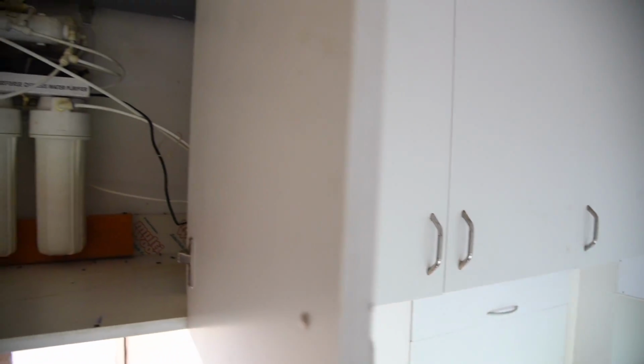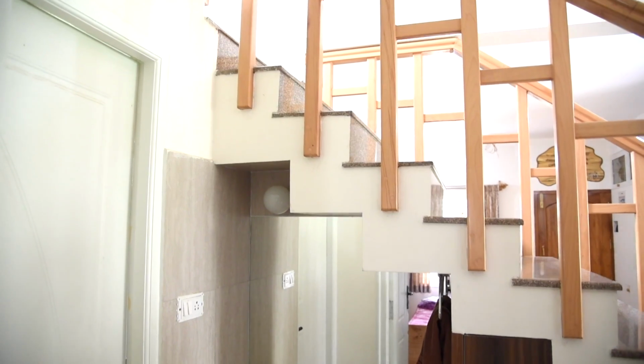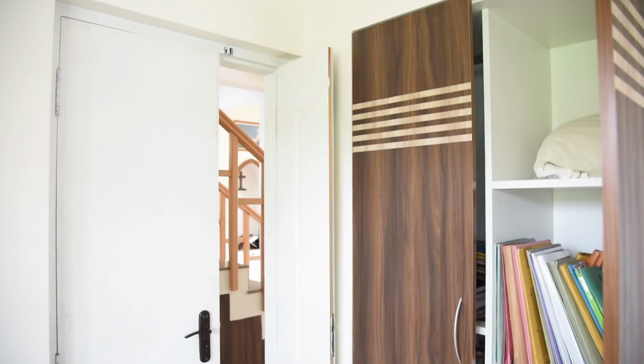The water purifier is also placed in such a way as to save space. A portion of the staircase is utilized for the wash basin. Most of the essentials are placed to save as much space as possible.